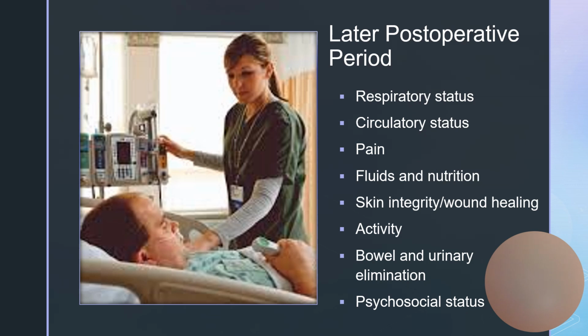We're also going to be administering fluids and nutrition. This will be given IV initially, and dietary progression will be dependent on the type of surgery the client had, how well the client is progressing, the physician order, the client's nausea, vomiting, do they have an NG tube, which is frequently placed when a client has abdominal surgery.